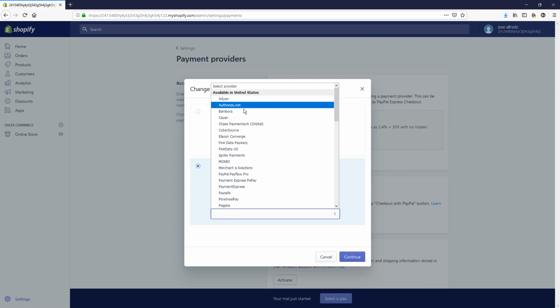Now, the ones that I recommend, or the ones that work for me, are Authorize.net, which is more like a payment gateway, then CyberSource and Merchant eSolutions. Those are the ones that seem to work. Now, keep in mind that just because I got approved by them doesn't mean you're going to get approved by them also. What they take into consideration is not only if you're drop shipping, but what are you drop shipping?